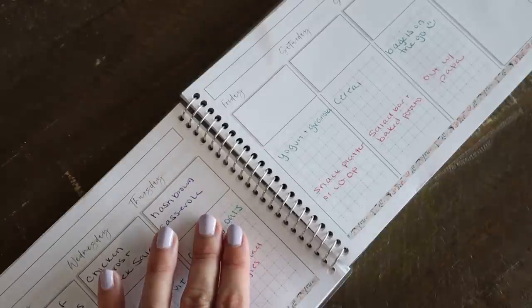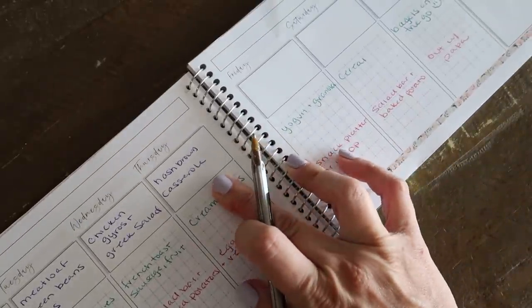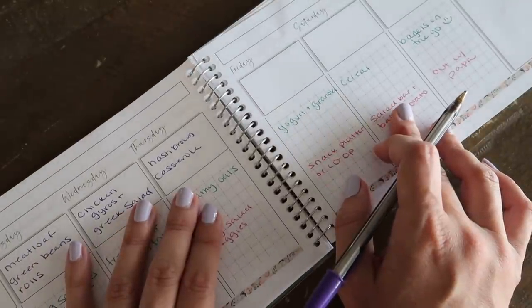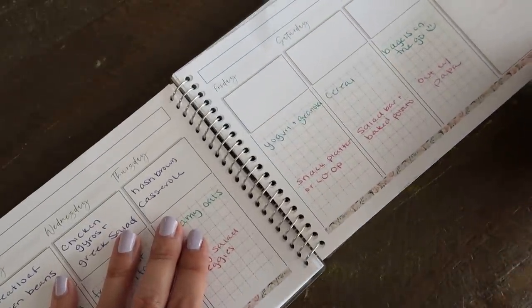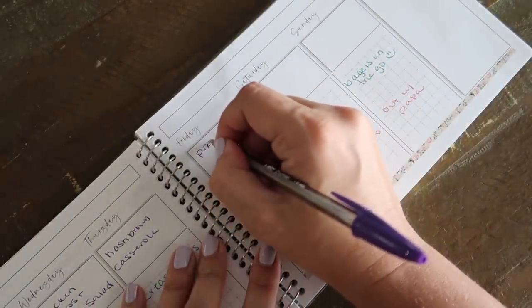So we're going to have Trim Healthy Mama barbacoa. I'm going to make their version of barbacoa beef in the crock pot. And then I also love the 100 Days of Real Food green salsa chicken. So I'm going to use both crock pots to make the beef and the chicken, and I'm just going to make the ingredients for burrito bowls. That's always a hit with a crowd, and we have quite a few people here when we host Bible studies.